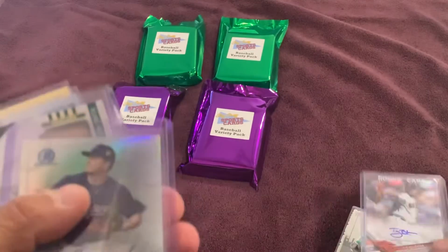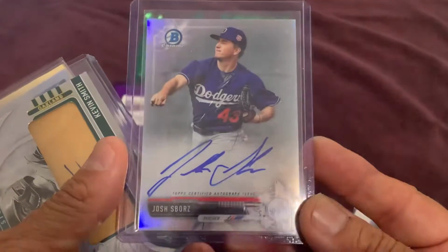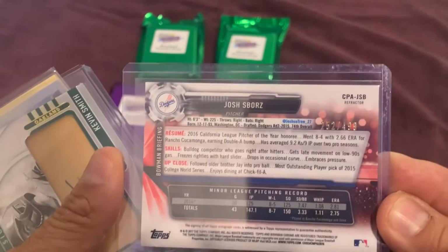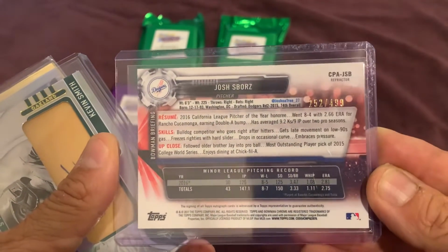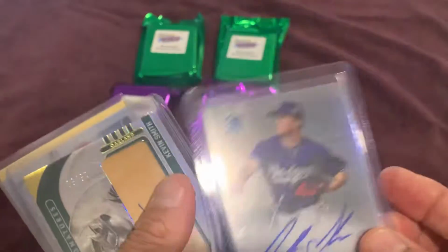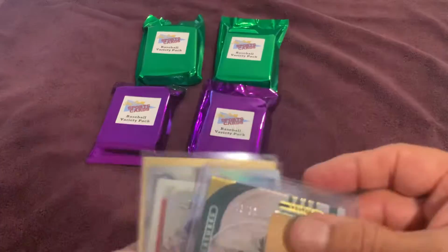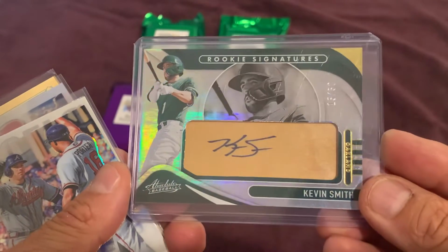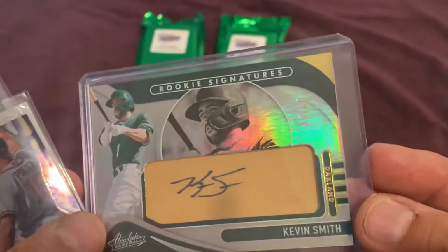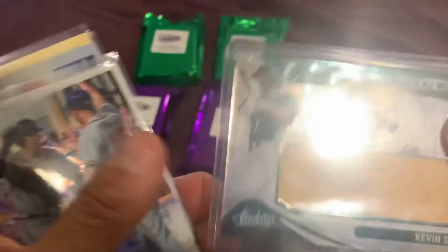That looked like 2017. Another auto. Josh Sborz. Bowman Chrome. Very, very nice. That's a refractor out of 2017 Bowman. 2017 Chrome refractor auto. And here's a nice one. Rookie Signature. Kevin Smith. Nice. That's number 15 out of 50. So that's out of 50.